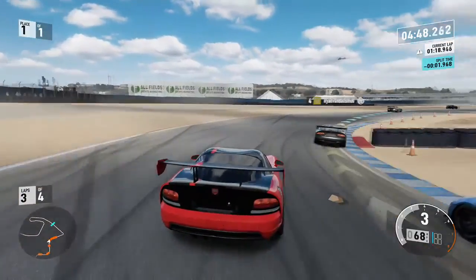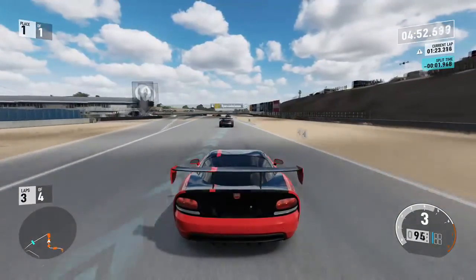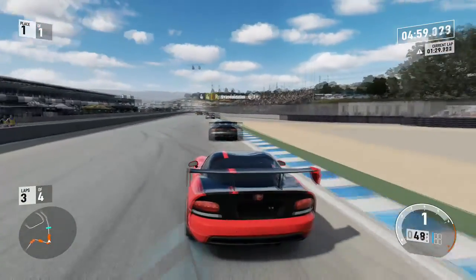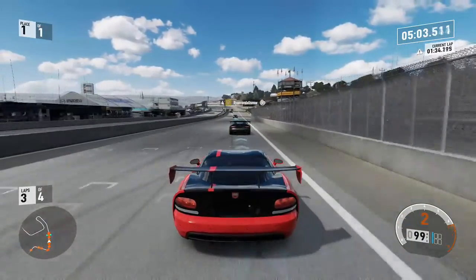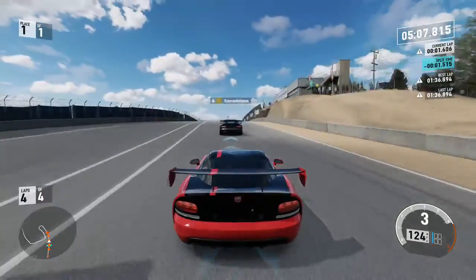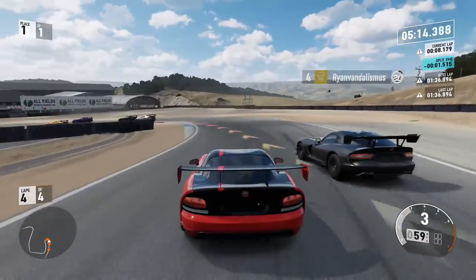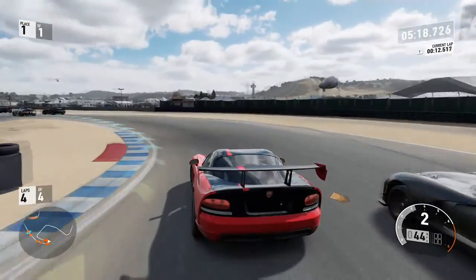I'm gonna go too wide again with the blue Viper. We're gonna give him space on the inside. He's gonna back out of that. I'm going to get that position from him. There we go, not gonna make the same mistake as the last time in second gear. Now he does have 40 more horsepower than me. And I'm just gonna sit in the slipstream, gonna go for a dive bomb, hopefully, on here. Yep. Look at that. That is how you do that.